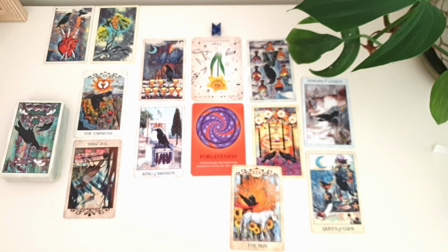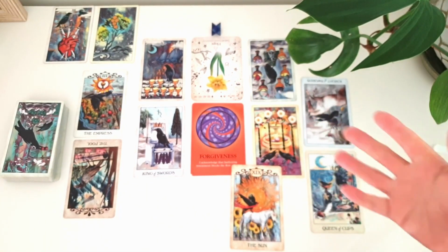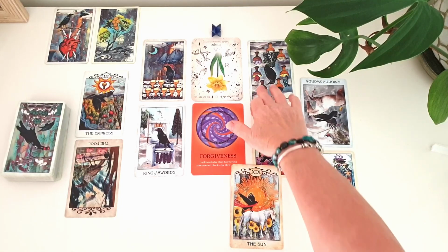Now, that's a really bizarre kind of thing to say, but I can feel that in my body, that without it, who will you be? You may not know who you're going to be without it. There may be too many choices. You may feel too confused. This is a card of confusion, and it's in the reverse position.